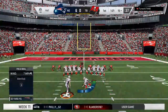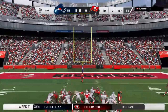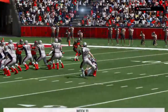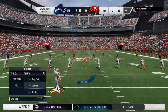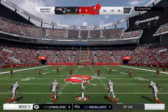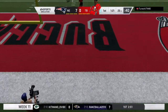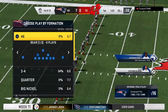The try here for the extra point. And he gets it to make it 7-0 Patriots. The score, Patriots 7, Buccaneers nothing. The kickoff unit is out on the field, and they will send this one away. And this will be a touchback as that sails over the end line.